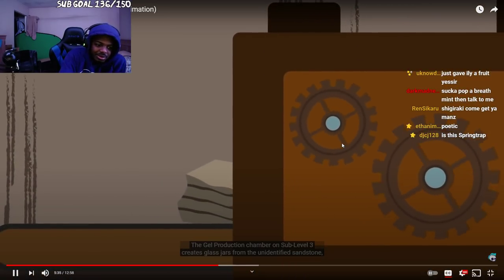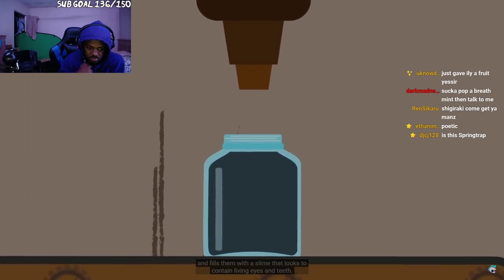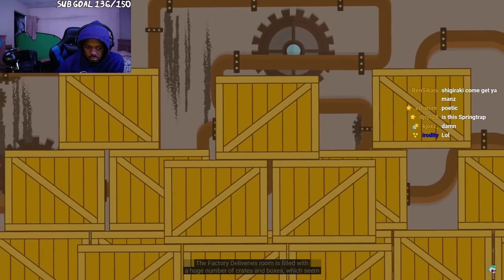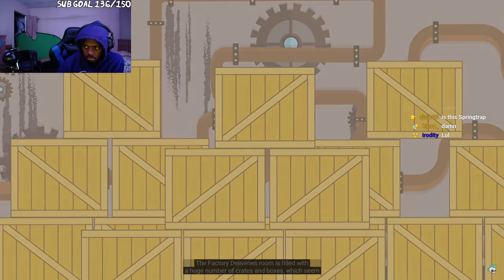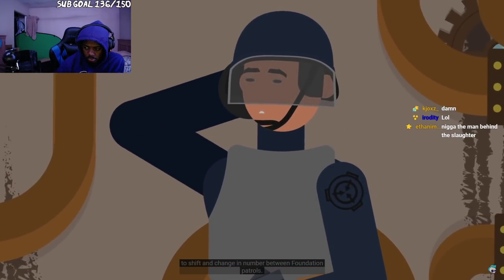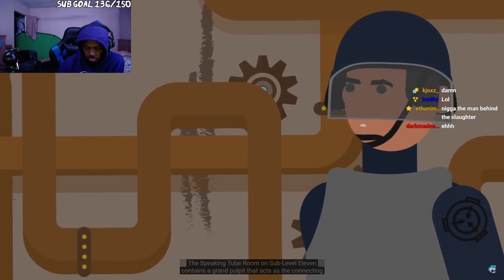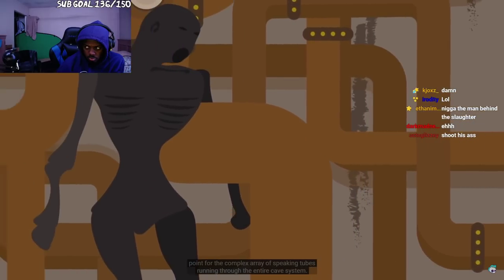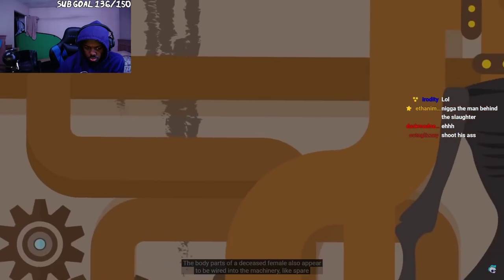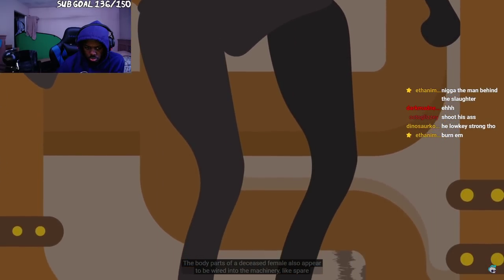On sublevel 3 creates glass jars from the unidentified sandstone and fills them with a slime that looks to contain living eyes and teeth. The factory deliveries room is filled with a huge number of crates and boxes, which seem to shift and change in number between Foundation patrols. The speaking tube room on sublevel 11 contains a grand pulpit that acts as the connecting point for the complex array of speaking tubes running through the entire cave system. The body parts of a deceased female also appear to be wired into the machinery, like spare parts.